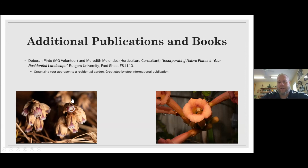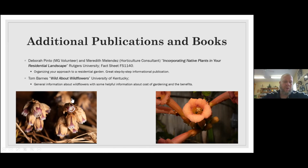And this is a great publication from Rutgers University, and it really organizes the approach to putting in a residential garden and how to go step by step through it. Now, I know it's from Rutgers, I know it's New Jersey, but the same concepts can be applied to a Kentucky landscape as far as putting in native plants or a native plant garden. Tom Barnes, Wild About Wildflowers, and Dr. Barnes, he spoke about, so there's just some general information about wildflowers, also with some information about cost of gardening with wildflowers and the benefits as well, which we've talked a little bit about.